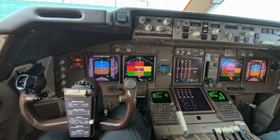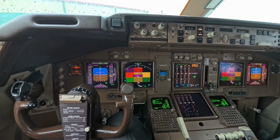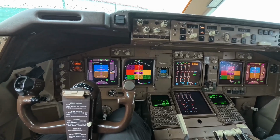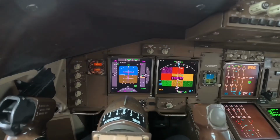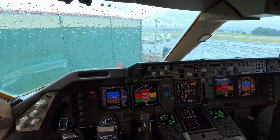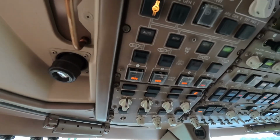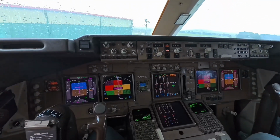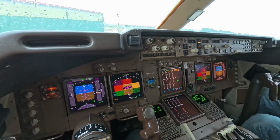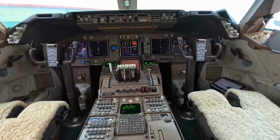All right, so: Sink rate. Pull up. Terrain. Pull up. Don't sink. Don't sink. Too low. Terrain. Too low. Gear. Too low. Flaps. Too low. Terrain. Bank angle. Bank angle. 500. 1000. 100. 50. 30. 20. 10. Wind shear. Wind shear. Wind shear. Too low. Terrain. Caution. Terrain.